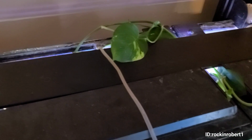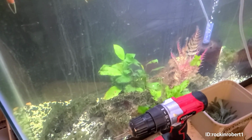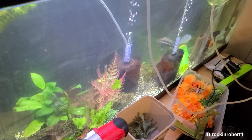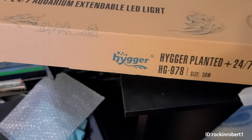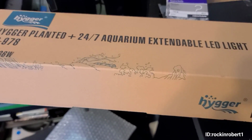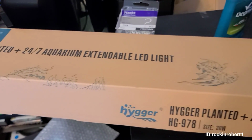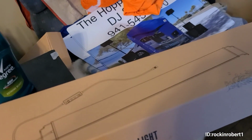Here's another pothos plant growing. Some other fish down here. New light too. They work phenomenal. Let me show you what they are. They grow plants, and they're made by this company right here. Phenomenal. I'm trying to figure out how to get the nighttime set up. It does the daytime, but it doesn't stay on at night with the moonlit night kind of look.